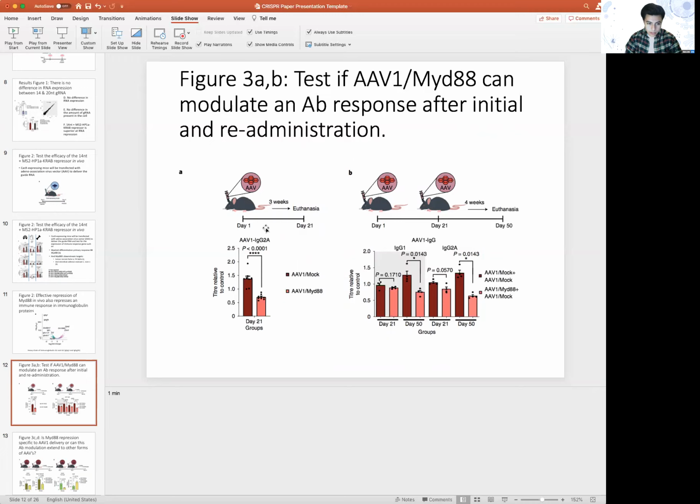And so what they did was, for the first test, they did their standard test, but they wanted to measure the heavy chains, the immunoglobulin proteins, to see if there is an immune response within these mice. And figure 3A demonstrates exactly that. So for the first administration, when they first administer the vector to the Cas9 expressing mice, you get a significant reduction in the amount of immunoglobulin compared to its mock.